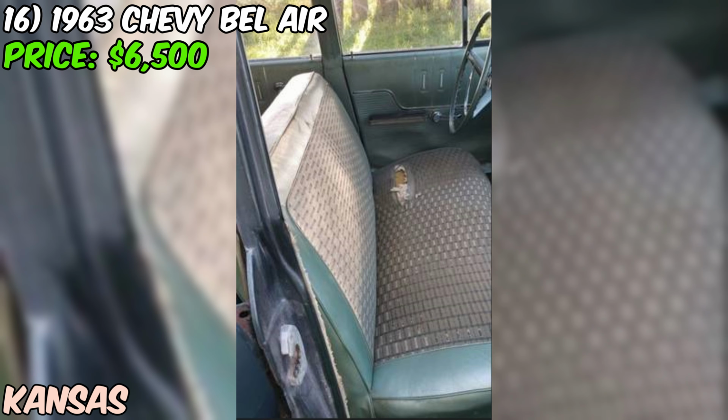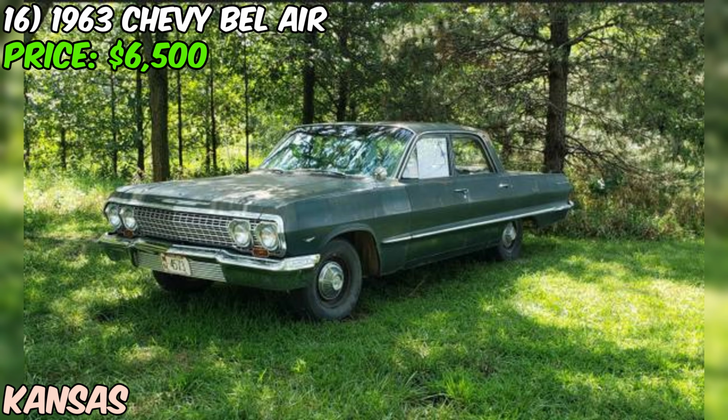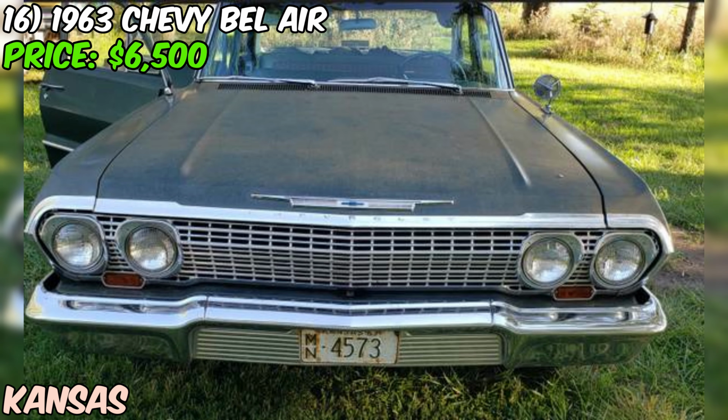The seller rates it as good, and from what we can see in the ad, it seems like a pretty honest assessment. The car is straight and has never been wrecked, with just one small dent in the rear driver trim by the bumper. There's not much rust at all, which is impressive for a car that's almost 60 years old. Under the hood, you'll find the original 283 V8 engine paired with a Powerglide automatic transmission.